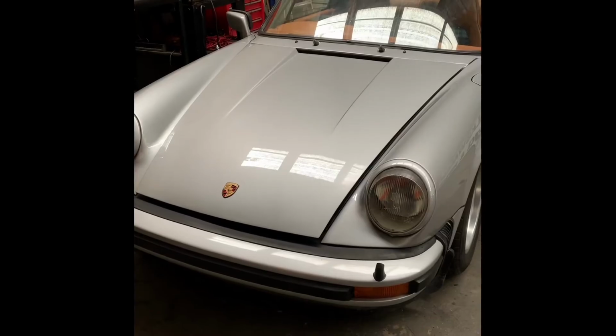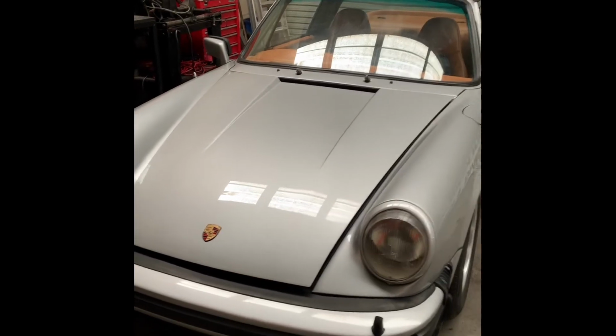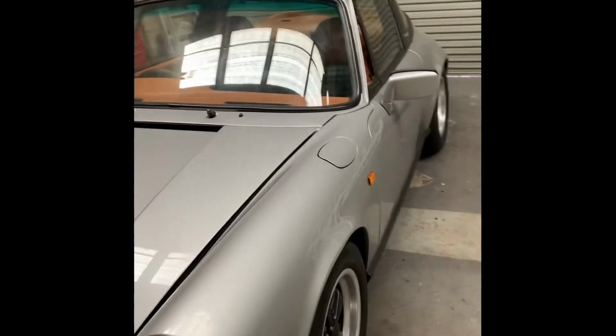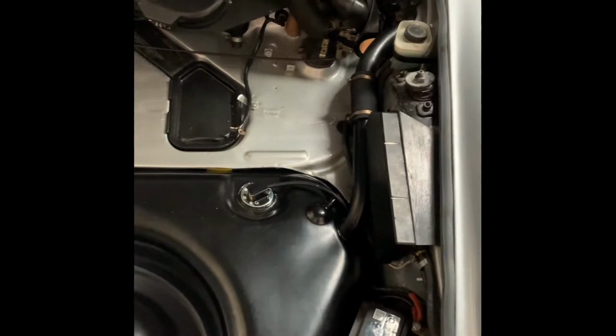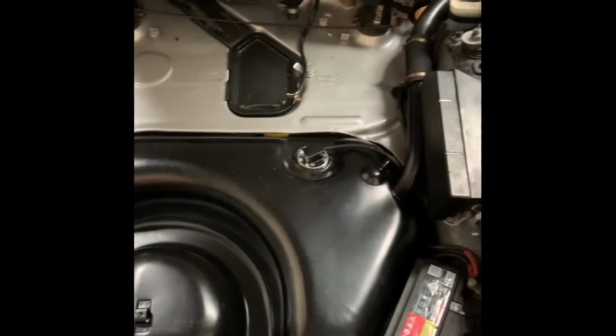Hi guys. Just a quick video. This is a car that we've restored recently. It's an Australian delivered 3-litre Carrera, matching numbers, delivered in 1976 into Sydney. As you can see, almost finished the restoration. It's coming together nicely.